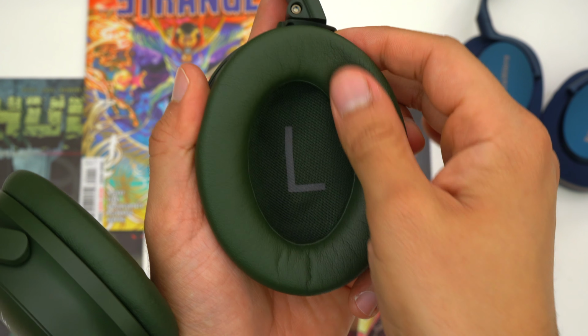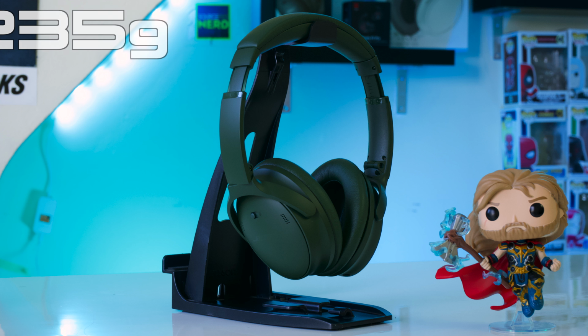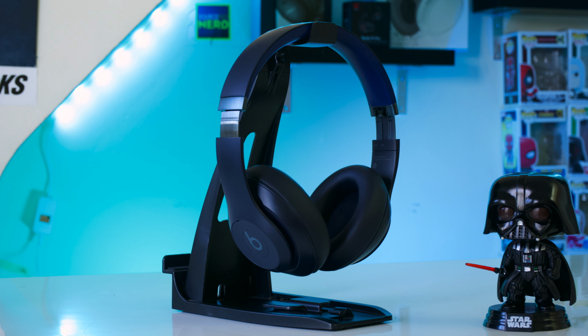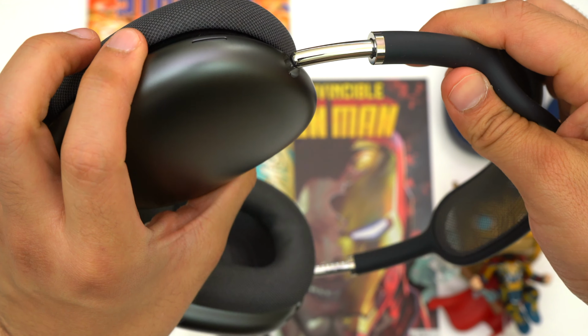And finally, there's the weight of these headphones. The Bose QCs are the lightest headphones here, weighing in at 235 grams, whereas the Beats Studio Pros weigh in at 260 grams, but then there are the AirPod Max, which weigh in at a hefty 384 grams. So these headphones are very noticeable when they're on your head.